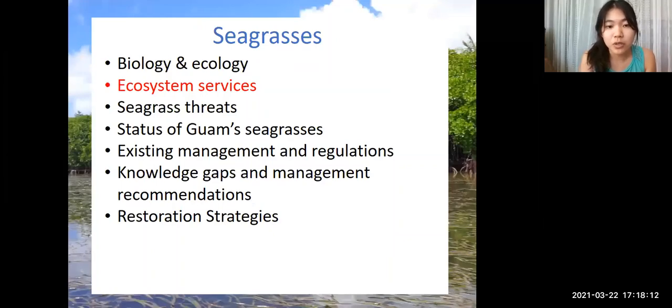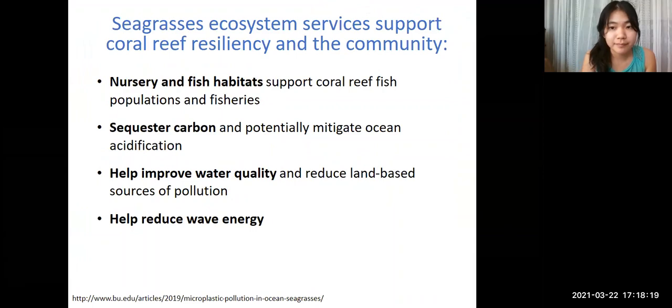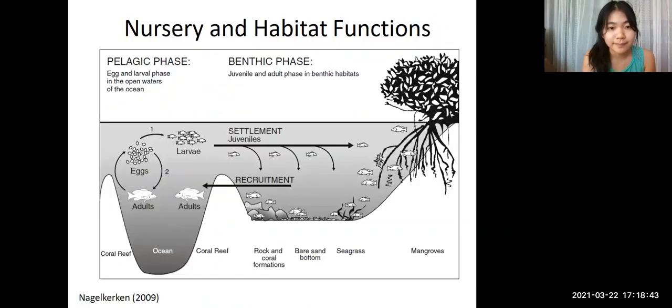So why do we care about seagrasses? What kind of ecosystem services do they provide? Meaning, how do they benefit humans in any way? So seagrasses support our coastal communities, and they support the coral reefs. They act as nursery and fish habitats where little fish can grow before they head out to the coral reef. They sequester carbon and help improve water quality, and they reduce wave energy as well. And that can help prevent coastal erosion.